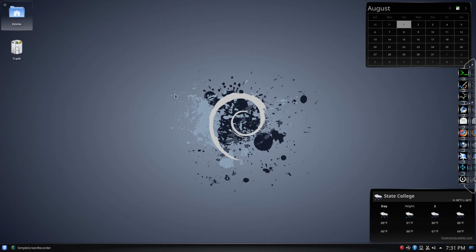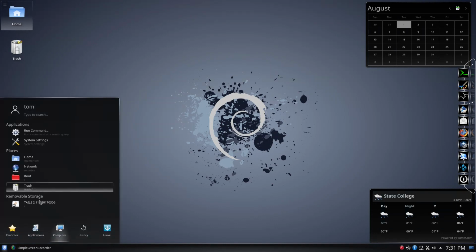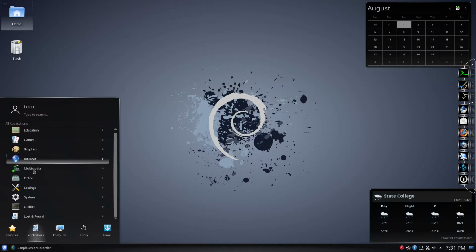I've not actually finished setting up a basic music player yet. I'm not sure if I'm going to use Rhythmbox or Clementine or whatever else. I don't know. Well, let me see what music player is actually installed on here. I don't even know.